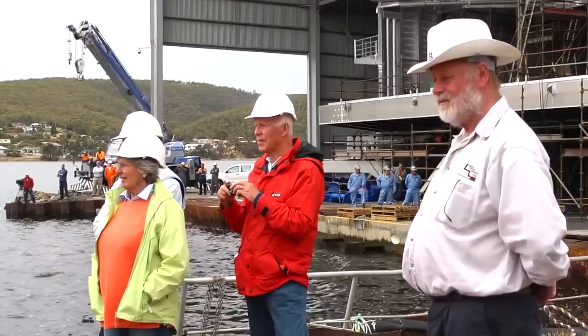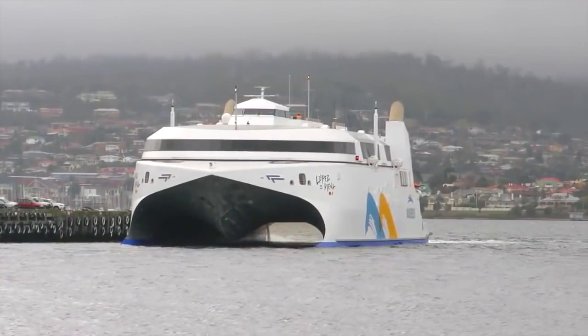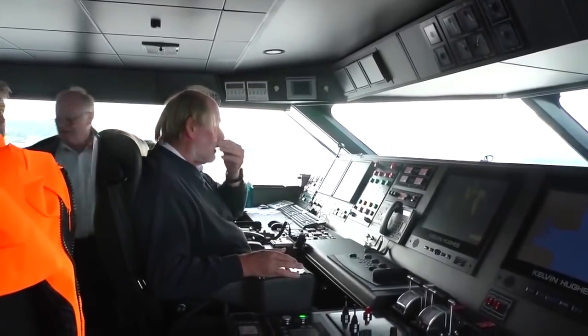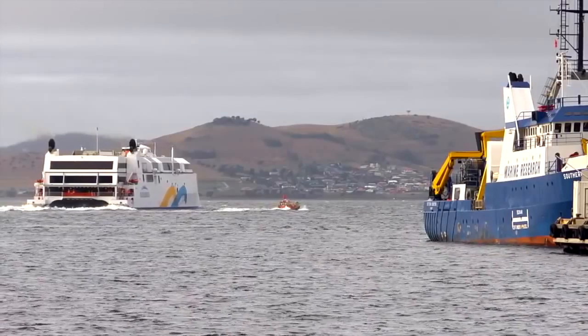With safety systems and operational procedures signed off, the all-important sea trials deliver a sense of anticipation. Also, a sense of absolute pride for all those who have been involved in building the ship.